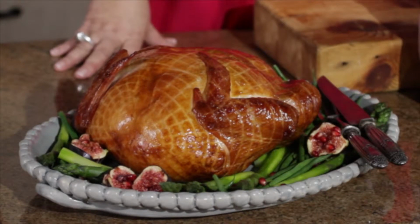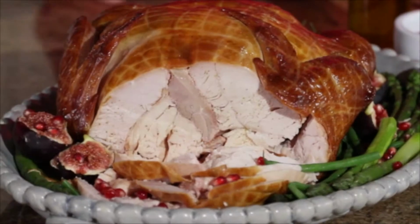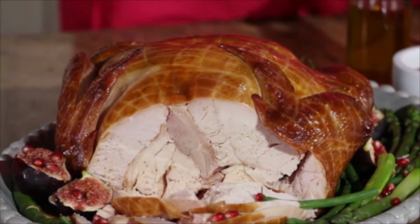Now it's time for the roast. I've decided I'm going to serve it nice and warm. I just popped it into the oven for about 20 minutes on 180. Now when I look at the succulence, and this is just the most gorgeous roast, I'm not surprised that the SA Chefs Association have put their endorsement on it.